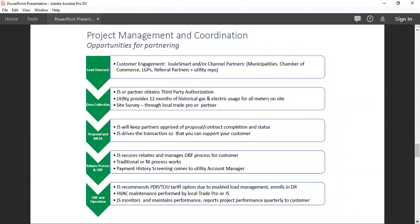And one of the things just on this slide is really that this is how we take the project from the time we meet the customer to the time that the site is commissioned, and then we have a 5-year relationship with the customer while we're in the service arrangement with the customer, standing behind performance. But one of the things that's helpful to know is we do partner along the way with several different folks.